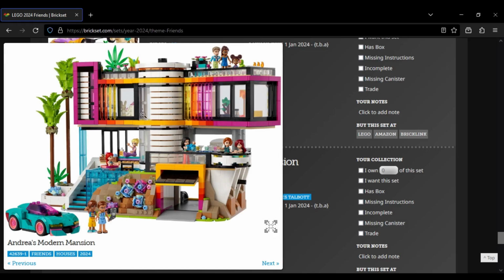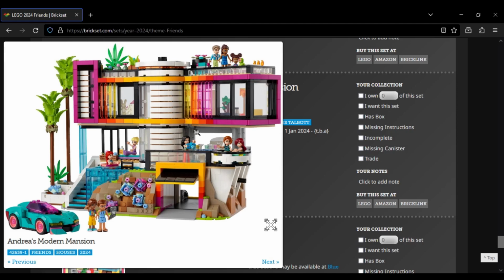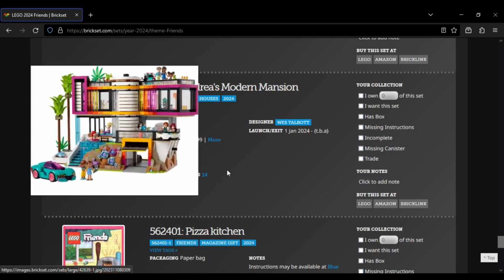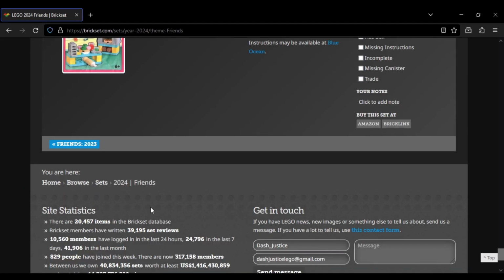I feel like if you exchanged all the colored parts for white, then you'd end up kind of with Edna's house from Incredibles. And yeah, this random car is interesting, but it makes sense because there's a garage and lots of minifigures. Yeah, this looks great, and in another time I might have actually picked this up, but I don't know if that's gonna be a thing that I will get, but maybe. I do like it. And that's the last one.